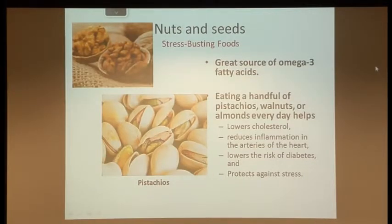Look at nuts and seeds, which are really good during high times of stress. A great source of omega-3 fatty acids. Eating a handful of these, walnuts, almonds, can lower cholesterol. It can reduce inflammation in the arteries of the heart, lower the risk of diabetes, and protect you against stress during high times of stress. This is something I highly recommend.